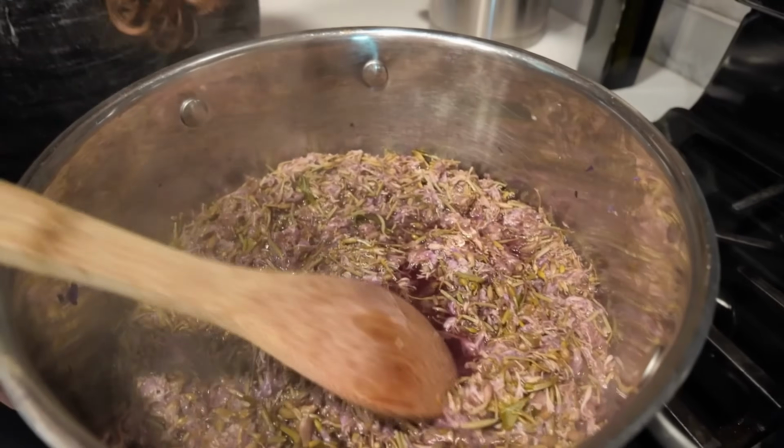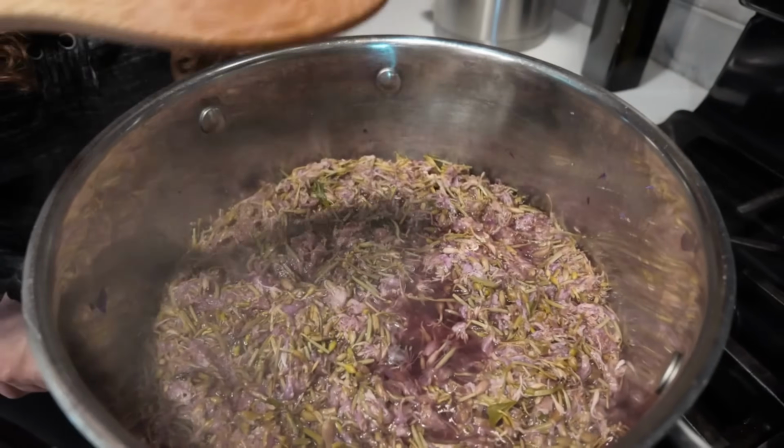All right, so it's been close to 10 minutes, so we went ahead and turned the stove off, and we're just going to let it steep for a few minutes, and then we'll show you what's next. Ooh. Pretty color, though. And it actually has a nice flowery smell to it.